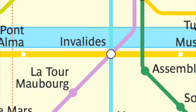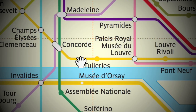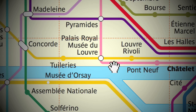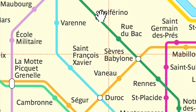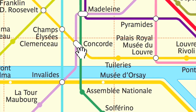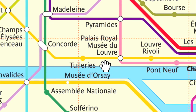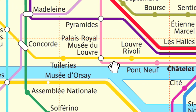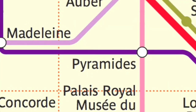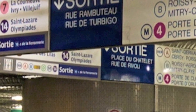Now, let's say we want to go to the Louvre Museum or Musée du Louvre. The closest station is Louvre. Here, can you see? From Convention, we have to go north and change metro at Concorde. You see Concorde? Then, from Concorde, the yellow line, or number one, we have to go east. And we get off at the second station, Musée du Louvre. Voilà, that was easy too.